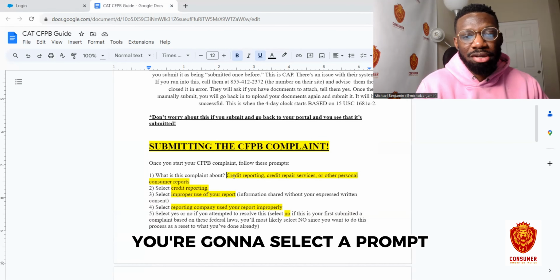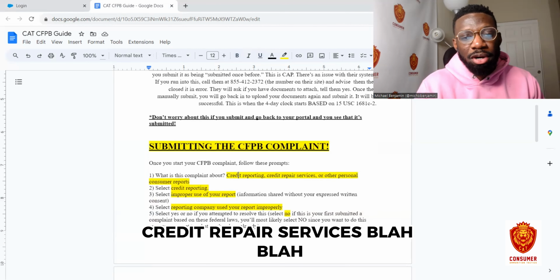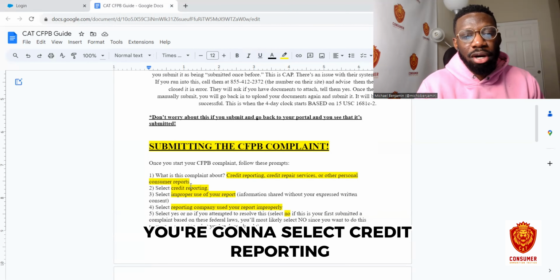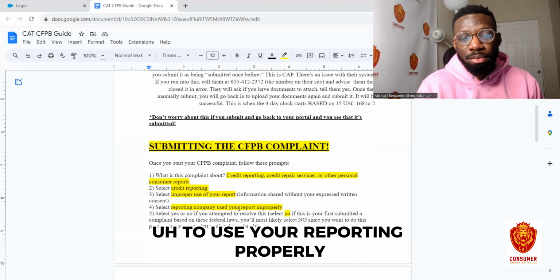You're going to select a prompt. This is what I recommend you select. Credit reporting, credit repair services, and so on. You're going to select credit reporting. Improper use of your report. They use your report improperly.